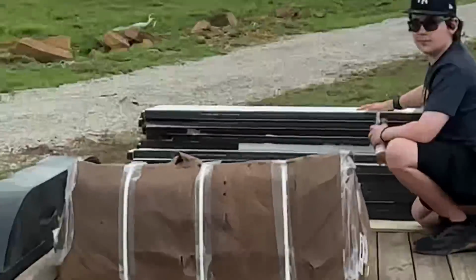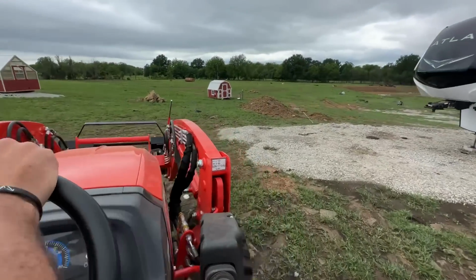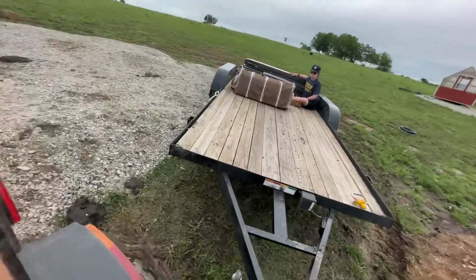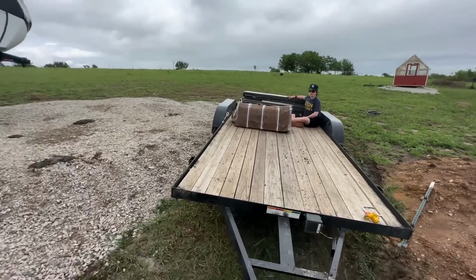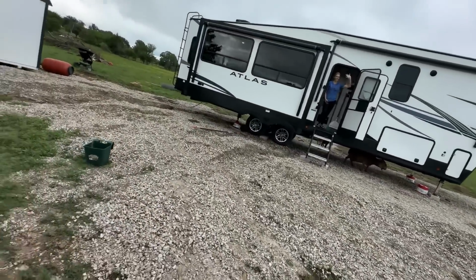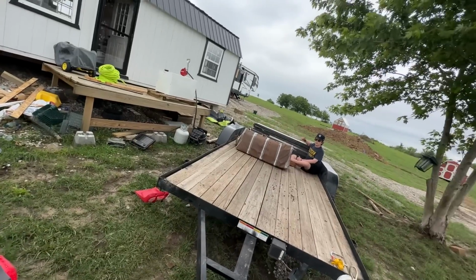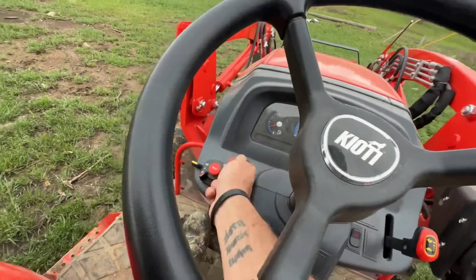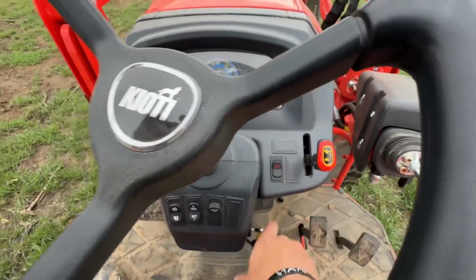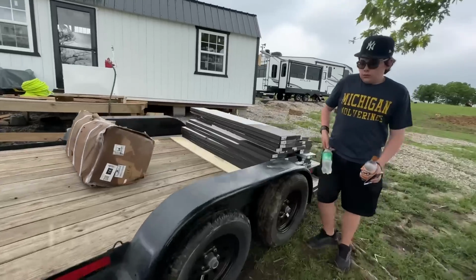Still good? Don't let go. We don't need that. That's okay. All right. All right, they're 70 pounds a piece. Get them inside. I'll see you in a couple hours.